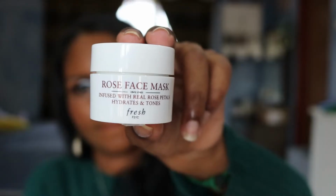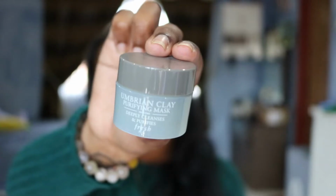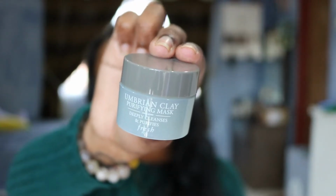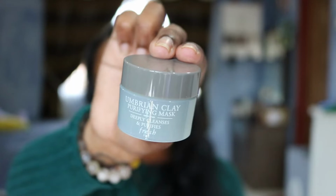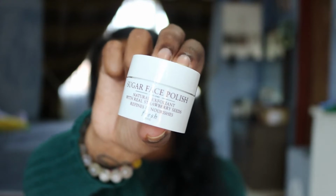So firstly, it comes with the rose face mask infused with real rose petals, hydrates and tones. And then it also comes with the Amberian clay purifying mask, deeply cleanses and purifies. This one, I have used what they call the scrub, and I love it, so I want to try this mask. The last one is the sugar face polish, a natural exfoliant with real strawberry seeds, refines and nourishes.